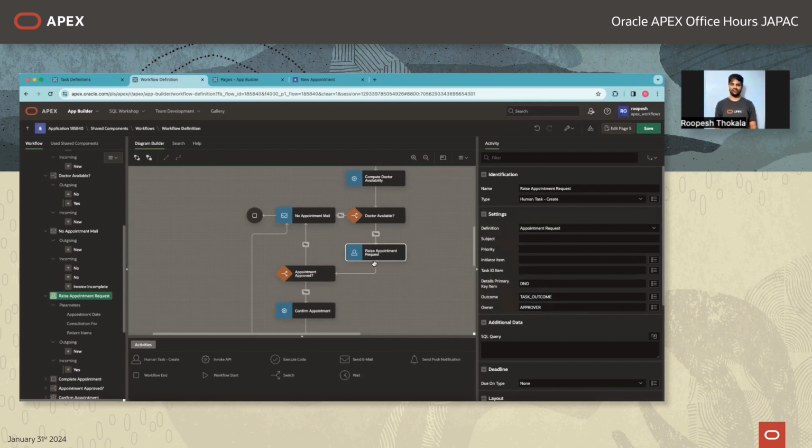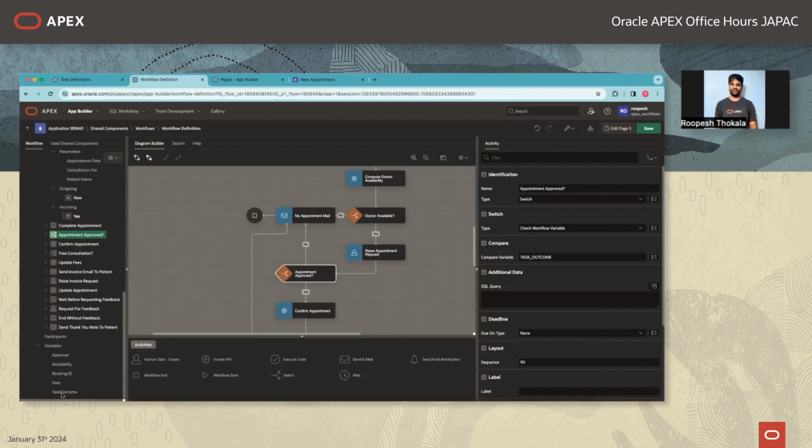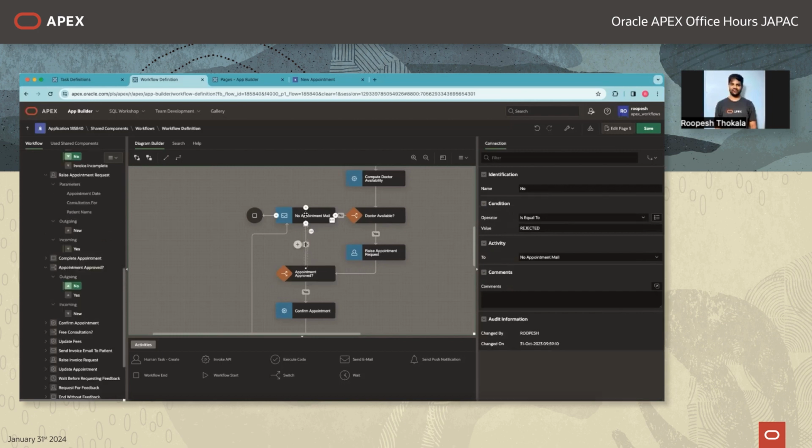If it is approved or rejected, the status will go to one more switch activity. When I click on that, you can see check workflow variable. Again, I'm checking the workflow variable for task outcome, whether it is approved or rejected. If it is rejected, straight away configure a connection to no appointment email. You can see no if it is rejected. If the workflow variable is equal to rejected, the connection is going directly to no appointment mail.